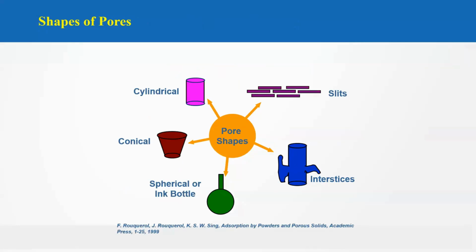As you can see, there are different shapes of pores in the structured silica, for example cylindrical, conical, spherical, interstices, and slits. This type of different pore shapes we can utilize to deposit our drug inside for the drug delivery system, and it will be unique for each material how it encapsulates and then releases.